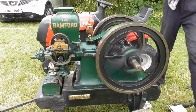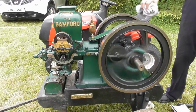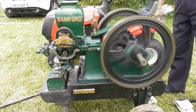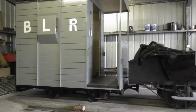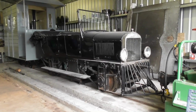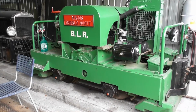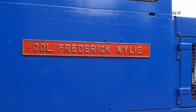There was a lovely little Bamford hit and miss engine on display, and then in the shed there was a guard's van, a replica of a Model T inspection car, that was quite novel, then a Motor Rail Simplex loco, and then a smashing Hunslet diesel hydraulic loco.